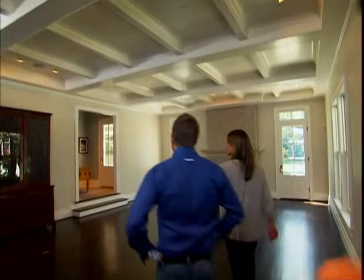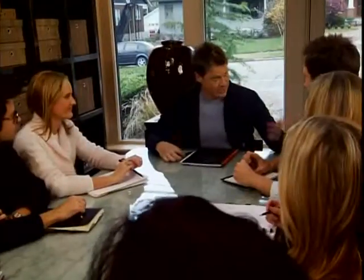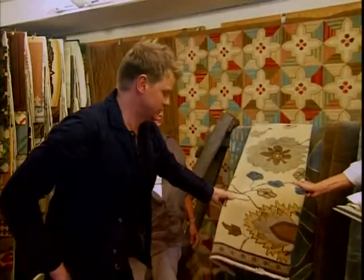I cannot believe you're going to let us in here. I know. We get to go over to Connor's. That's a house we've been working on for a while, and they're now going to let us into the living room. This, which I love.